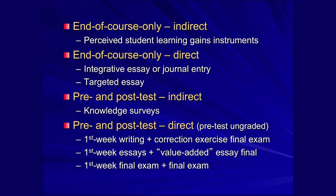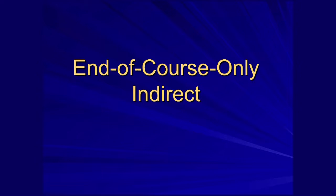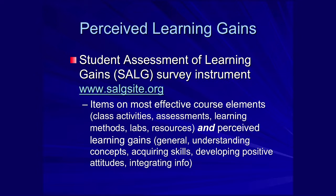So this is just sort of like an overview of the different measures that we're going to look at. This is another way of displaying it in case you like this better. Okay. End of course only indirect. And here, indirect means perceived student learning. In other words, students are telling you what they believe that they learned.